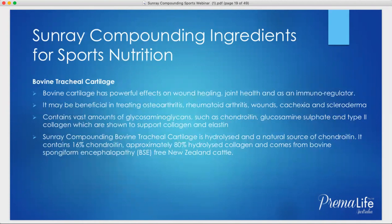The Sunray compounding ingredients for sports nutrition. We're talking about the bovine tracheal cartilage now. It is from grass-fed cattle, like a lot of the bone broths and so on. It's not imported; it's produced from Australian cattle. It has a very powerful effect on wound healing and joint health, and is an immunoregulator. As I said, it's a powerful natural. Prudden wrote a lot of studies on it being an antiangiogenic agent. It may be beneficial in treating osteoarthritis, rheumatoid arthritis, wounds, cachexia, and scleroderma.